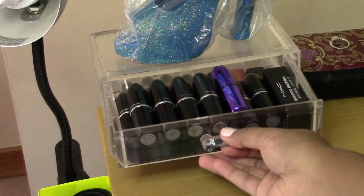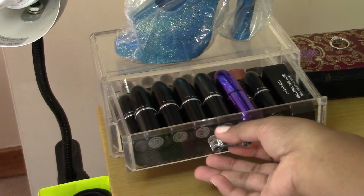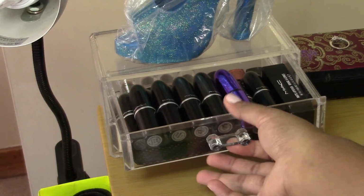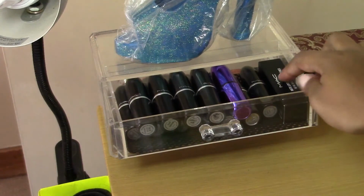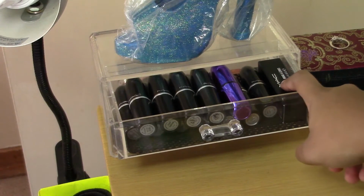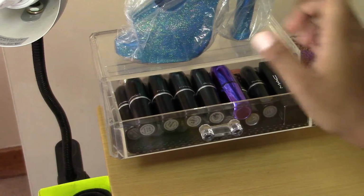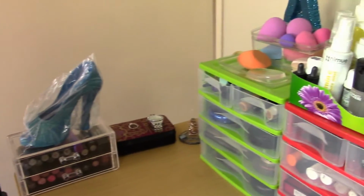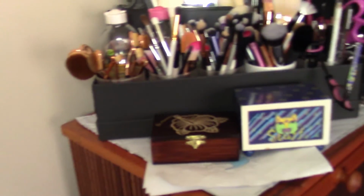And then moving on to the top drawer, this is where I have all my MAC lipsticks. Now I do have a MAC collection lipstick video, so I will link that down below. And then also, like I said, when a product is fairly new in my collection, I like to keep it in the box. So this is Honey Love still in its box. So this is pretty much it for my makeup collection and storage.